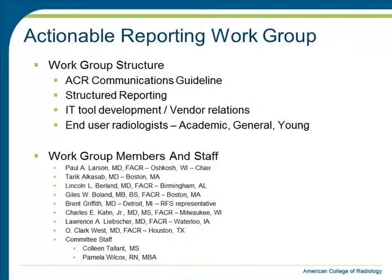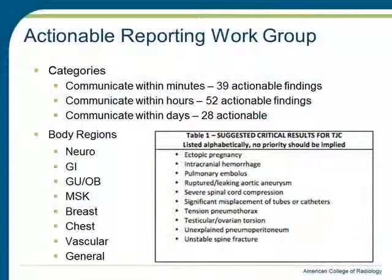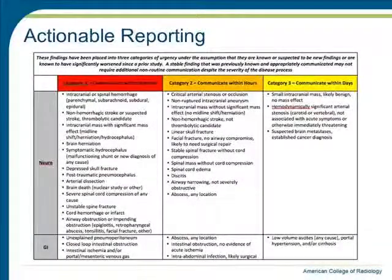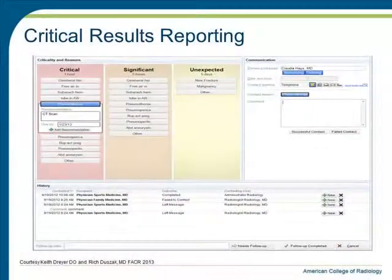We tried to have a good mix. Wanted in particular young radiologists. The first thing that this work group did, though, was work on what are actionable findings. And they came up with categories that we would report within minutes, within hours, within days. And then in the minutes category, they even came up with a short list that might work for the TJC. They went down through every category, neuro, GI, you name it. This is a template from one vendor that Keith shared with me about how this might look when you're reporting and integrating in the medical record.